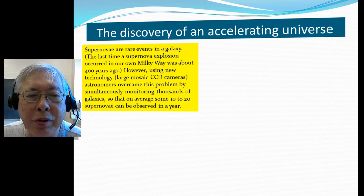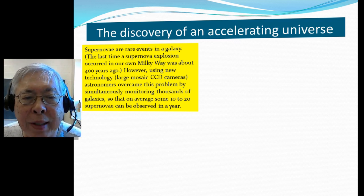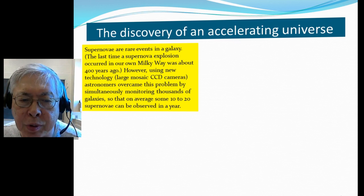However, using new technology, large mosaic CCD (charge-coupled device) cameras, astronomers overcame this problem by simultaneously monitoring thousands of galaxies, so that on average some 10 to 20 supernovae can be observed in a year.